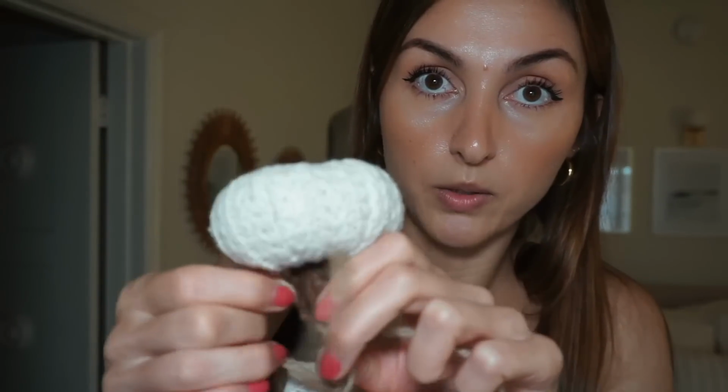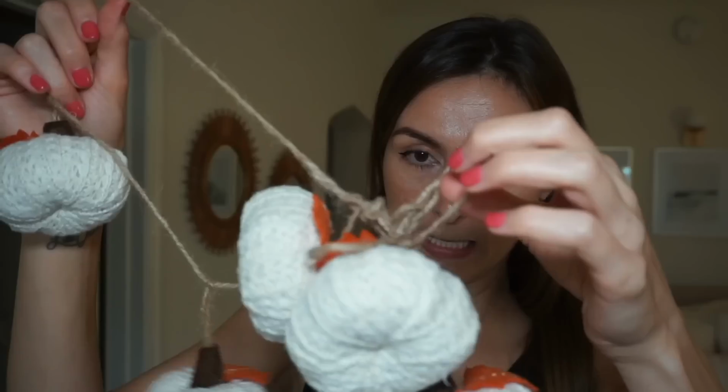Do you ever have those moments where you feel like you're your own parent and you're like, Nicole, next time when you put the fall decor in the box, put it away nicely so you don't have to do this?